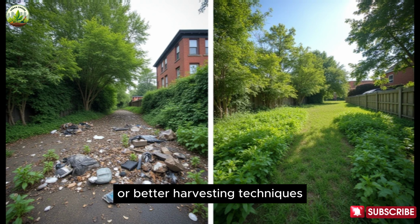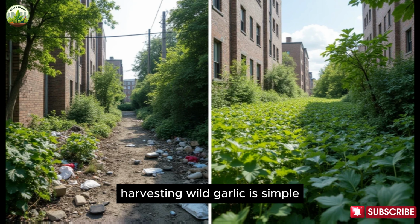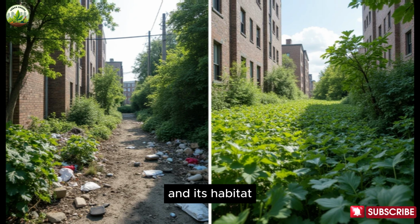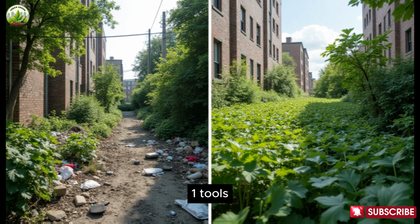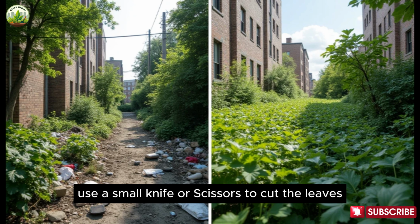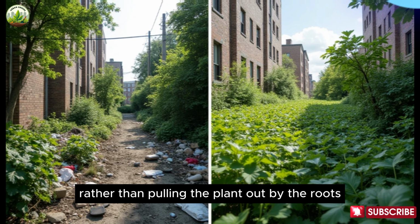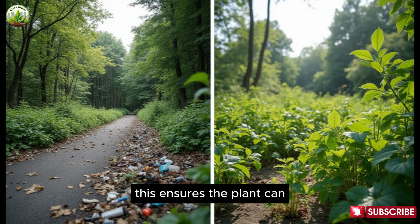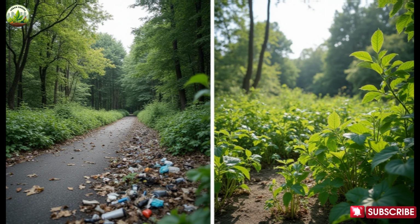Harvesting techniques. Harvesting wild garlic is simple, but a mindful approach will help preserve the plant and its habitat. 1. Tools. Use a small knife or scissors to cut the leaves rather than pulling the plant out by the roots. This ensures the plant can continue to grow and reproduce.